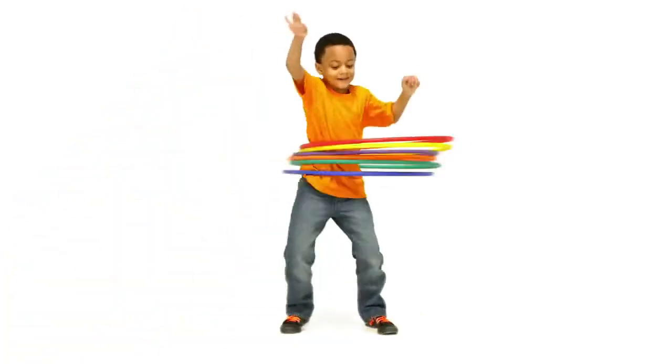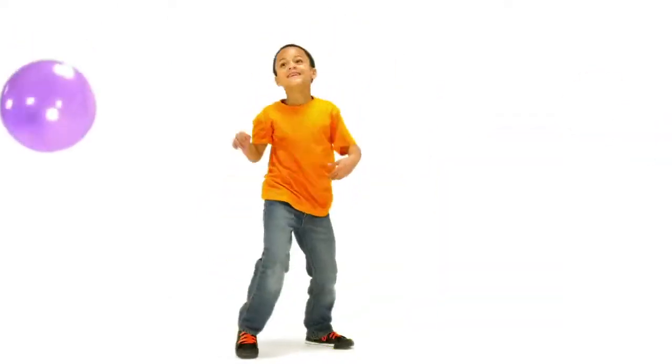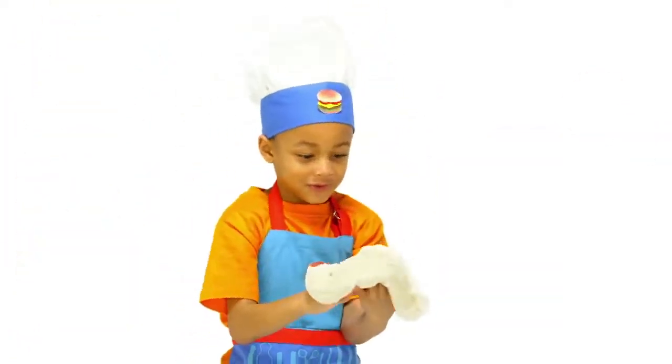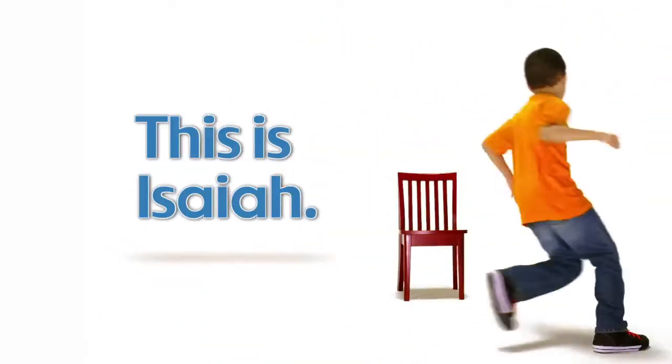This is Isaiah, scoring a goal, playing pretend, making a bunch of brand new friends. Learning, laughing, sharing, smiling, we'll have lots of fun with Isaiah.